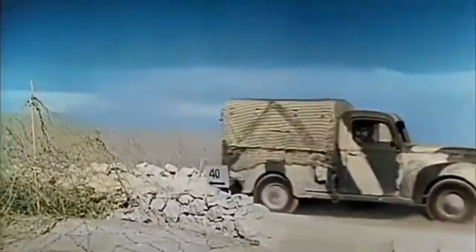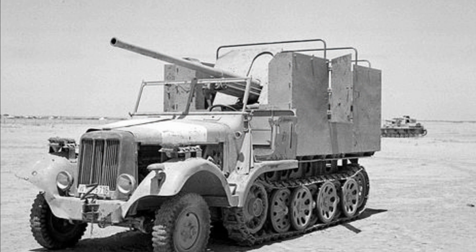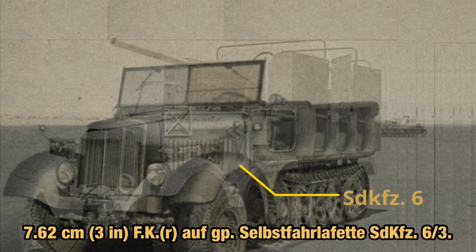The German response to the challenges of anti-tank warfare in the North African desert was the creation of the 7.62 cm FKR auf gepanzerte Selbstfahrlafette Sonderkraftfahrzeug 6-3. This mobile anti-tank vehicle was a makeshift solution based on the chassis of the Sd.Kfz.6 half-track and armed with a captured Soviet 7.62 cm gun.